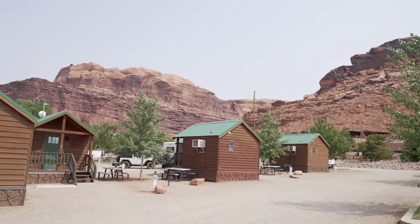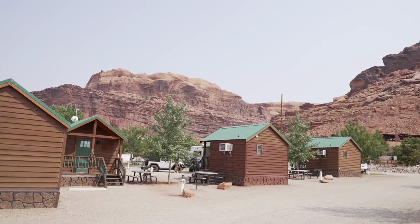We got in late last night, so we actually didn't see any of the scenery. Everything was dark. So it's actually nice to wake up and see where you are. Get a little surprise in the morning. So I opened my eyes, cracked open the blind, and could see just beauty.